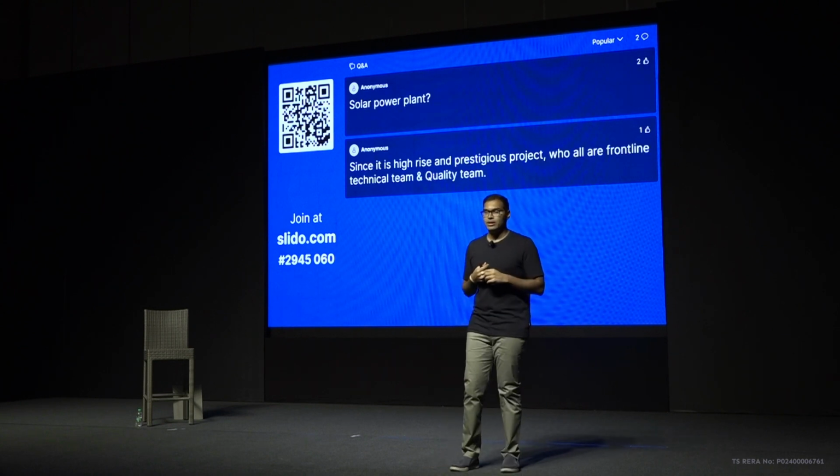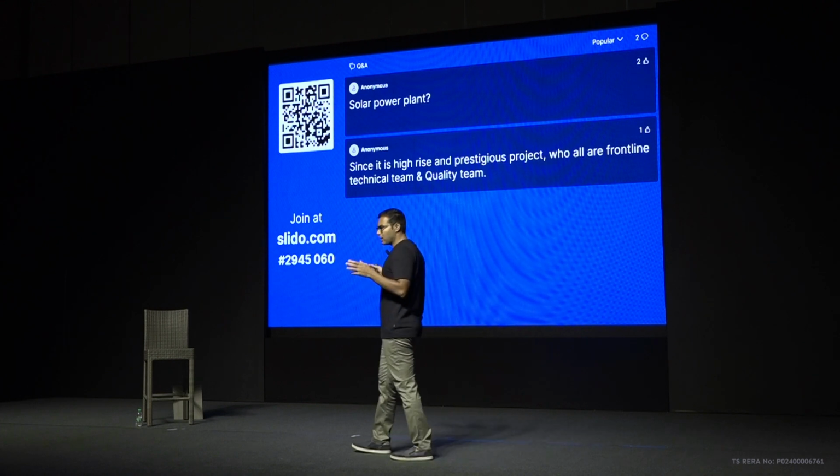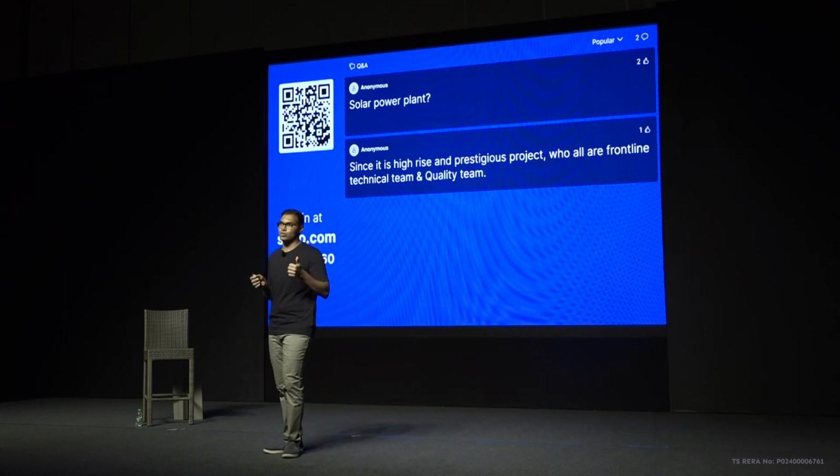Solar power. Sir, as per the government norms, we are providing the solar panels on rooftops.